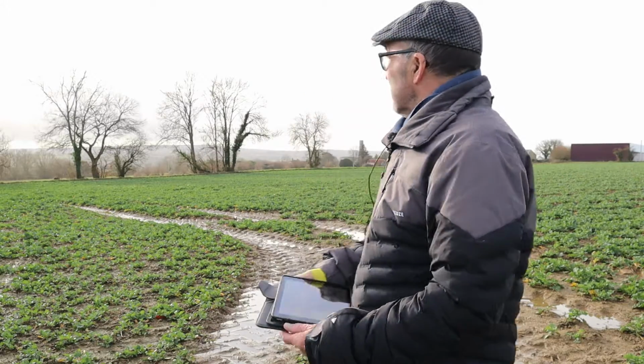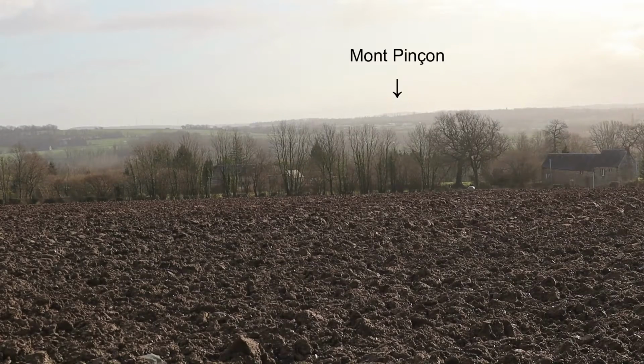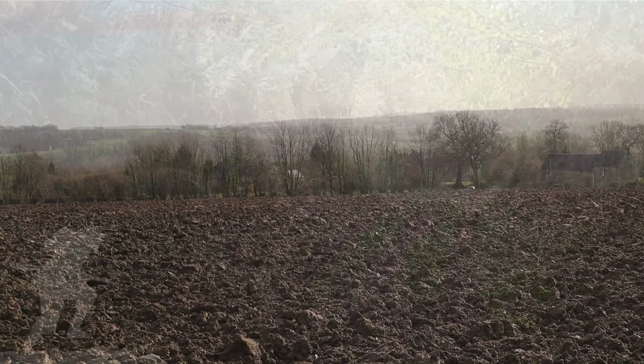Now, in the distance, we can see the Bois du Homme, Hill 361, which was their first objective. And that way, we can see Mont Pinçon in the far distance. That was their final objective.